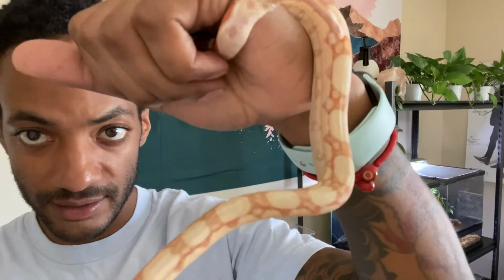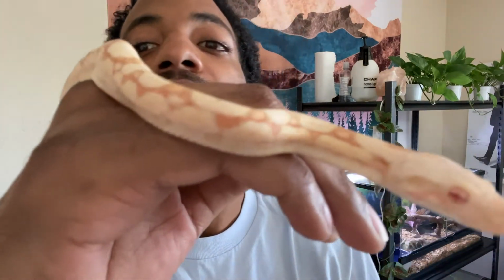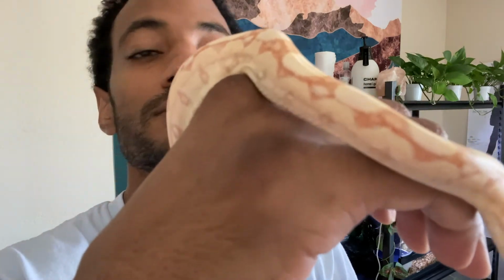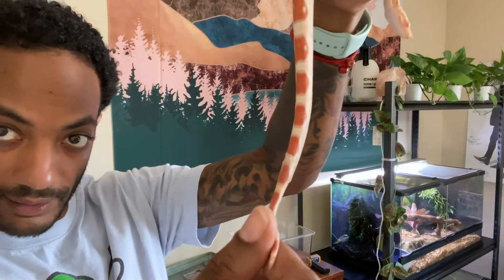She just shed last night, so you can see her colors, just how truly awesome they are. You can see it a little better there. But her tail is like a dark blood orange. It is so badass. And she's hella pink. She got like makeup almost, like some pink makeup was put on her or something. But yeah, you can see her tail. Beautiful.